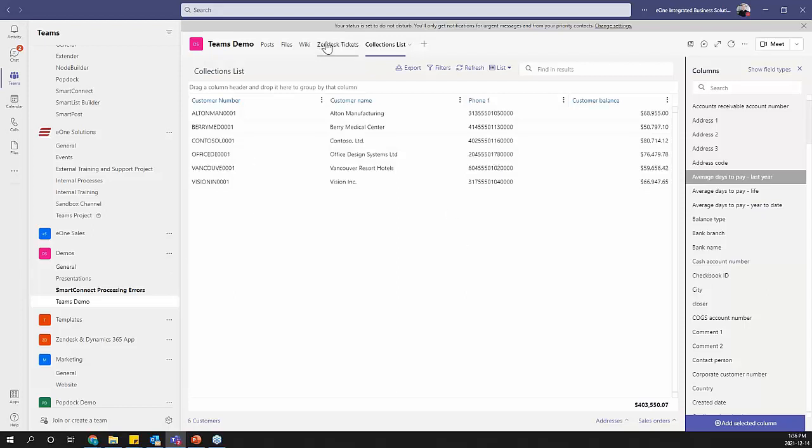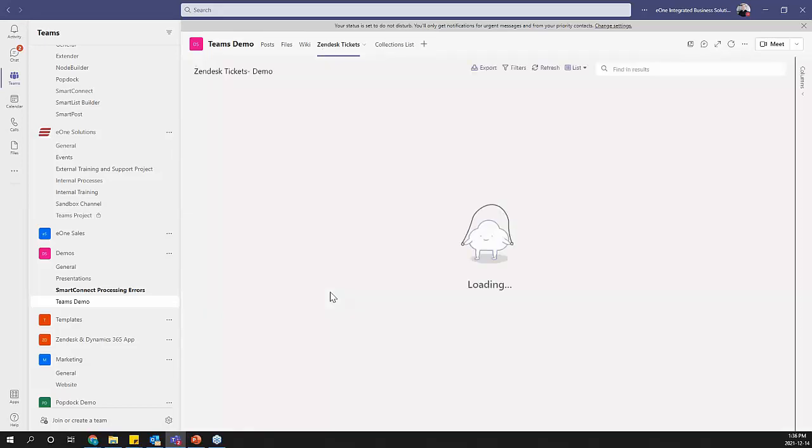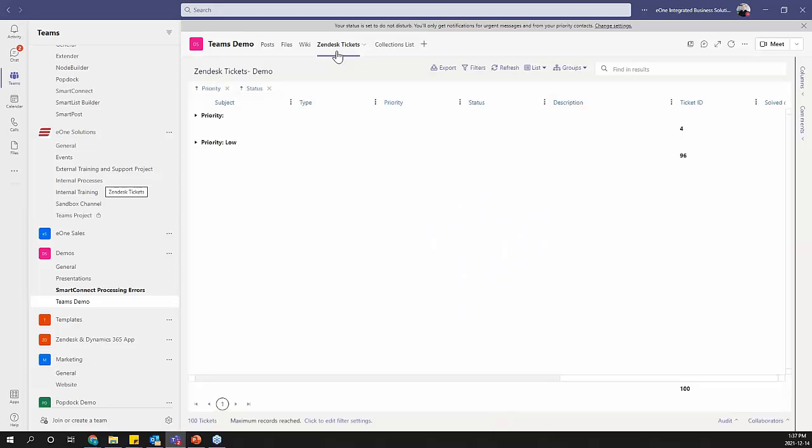Now, here's a real world use case I like to show it for 3 reasons. Okay, this is pulling from something called Zendesk. Now, Zendesk is an online help desk solution. We do have a standard connector for it, but we're using the REST API to get access to their data. So I like to use this because it's proven we're pulling data from the interweb and we're exposing it here through Teams.